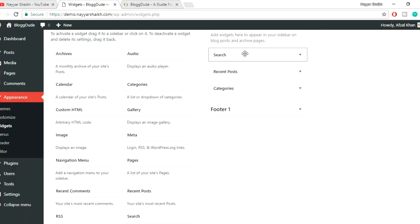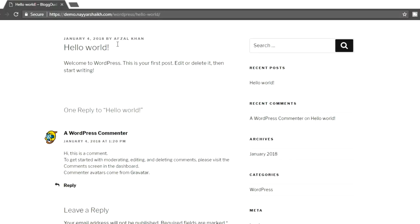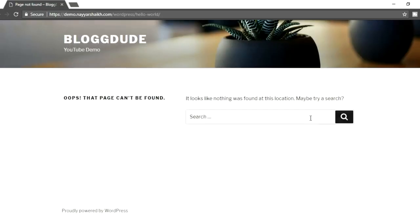Now we have only the search bar, recent posts and categories. Now if you refresh your website, you'll see only 3 widgets over here. First it says the post is not found because we have deleted this Hello World post. Okay, but that is how you do it.